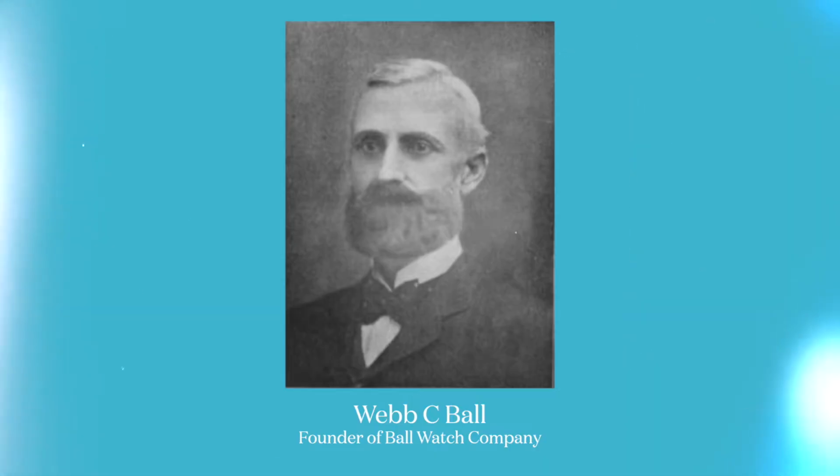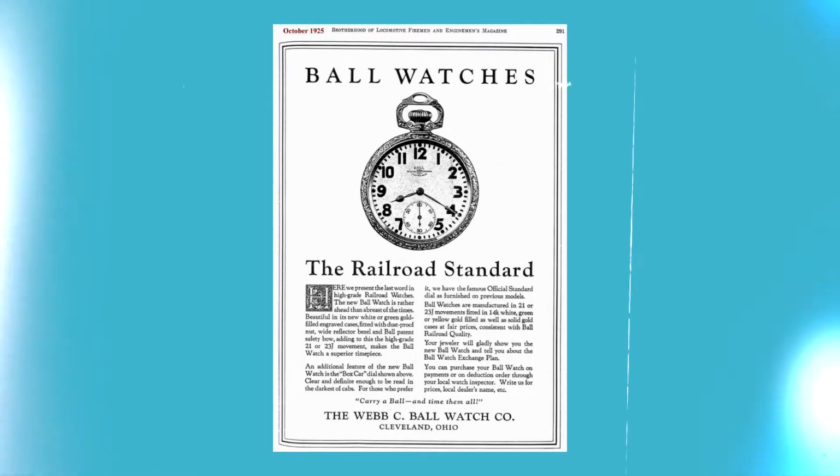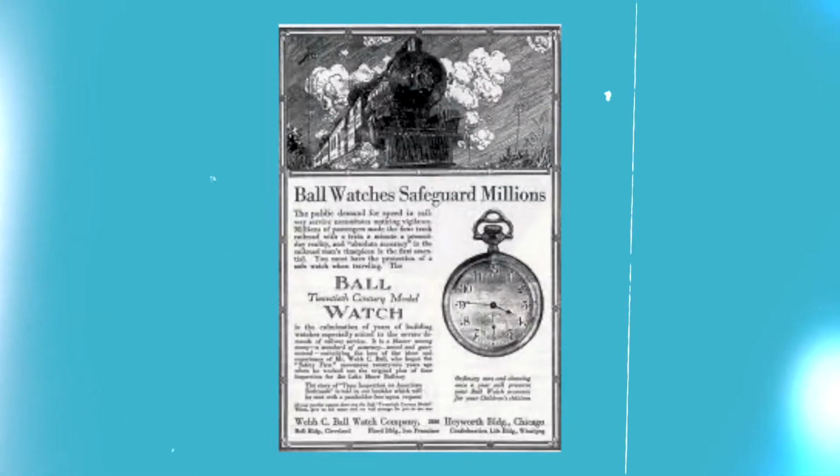After this, Webb C. Ball was designated Chief Time Inspector for the railroads and tasked with standardising all watches for railroad employees. He set a very strict criteria, including an accuracy of no more than minus or plus 30 seconds a week, and an inspection service whereby every employee had to have their watches checked for accuracy every 2 weeks.